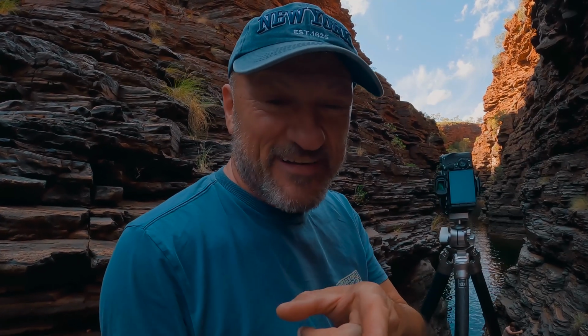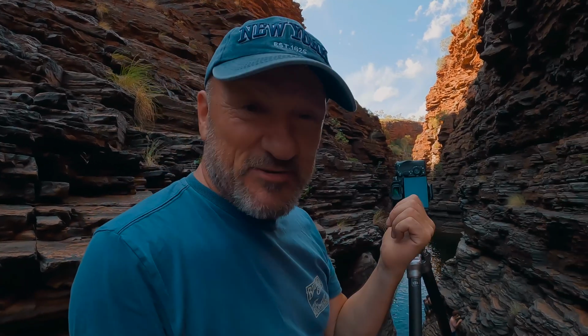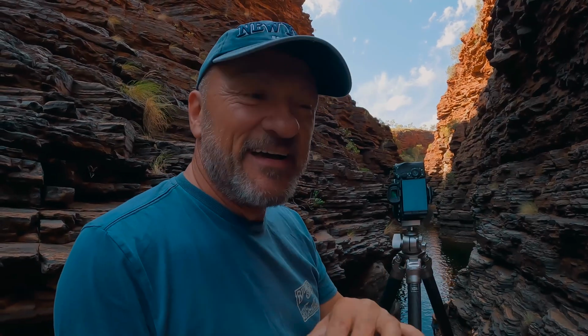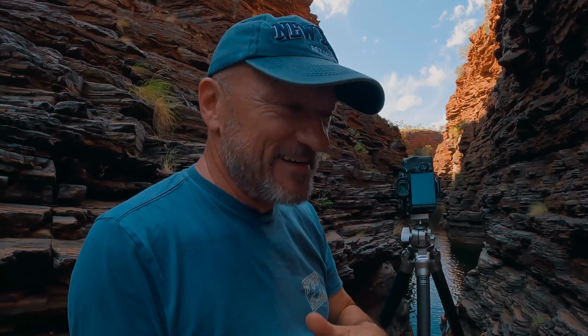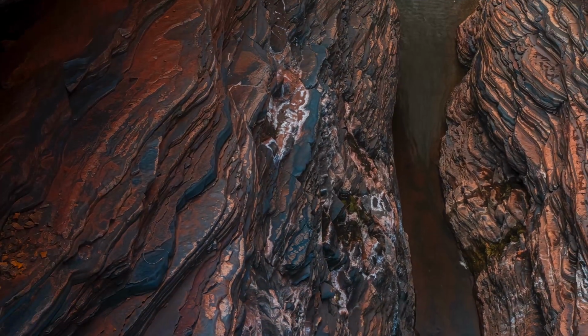Oh, before I do that, don't forget to spin your circular polarizer, because you're sitting at 90 degrees to where you were previously. So I've spun it now, trying to get some of those reflections off the water. Let's see how I can check it out.